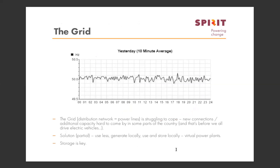So we've got this other issue with the grid, that we're just trying to keep things balanced. So the grid operates roughly at 50 hertz. So what you're really trying to do is eliminate the problem of any supply issues in the future. So as our consumption increases, we just want to make sure that there's going to be enough energy to go around. And we think the solution to that is really using less, generating more locally, and also storing locally as well in terms of virtual power plants.